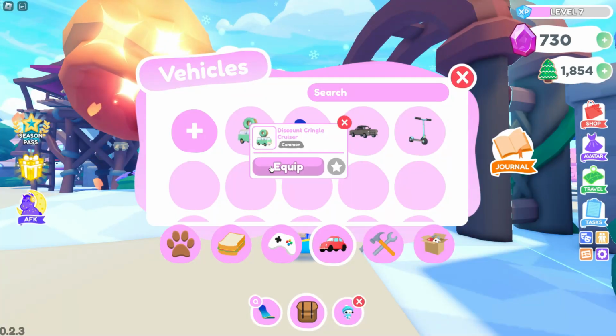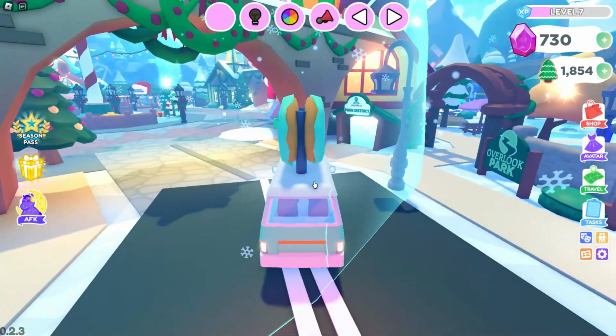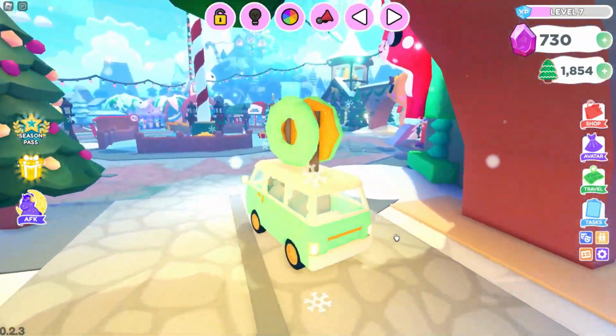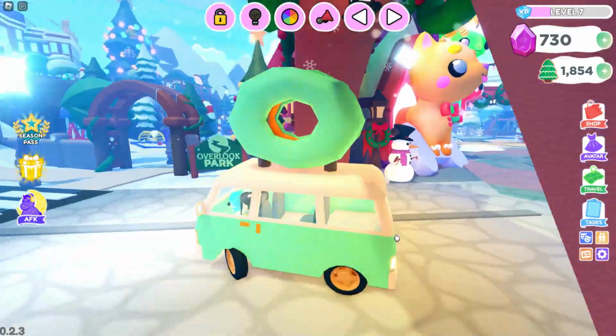Now let's check out our discount cruiser. This one is gonna be located over in your vehicles. I actually thought this one was fun to drive.